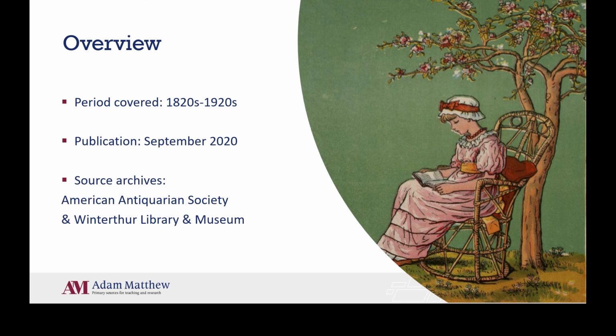The resource will contain over 8,000 individual documents sourced from two archives, the American Antiquarian Society and the Winterthur Library and Museum. Within those documents will be a broad spread of formats, everything from books and pamphlets to sheet music, toys and games, stereo photographs and original watercolour artworks.